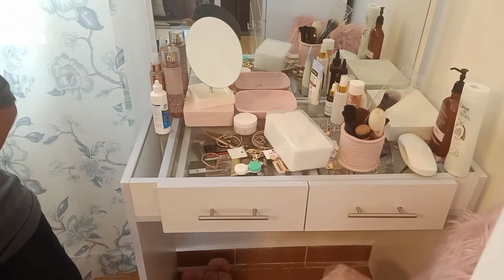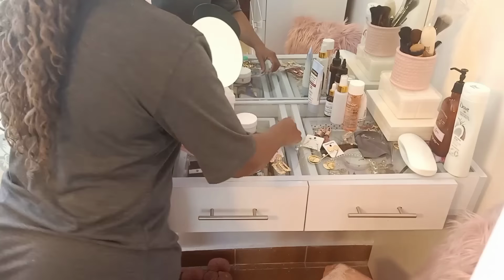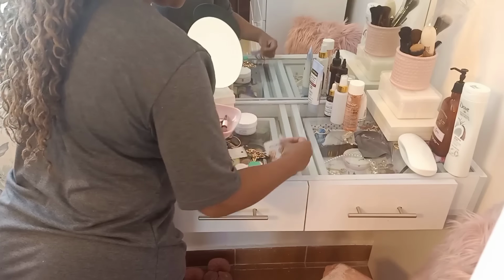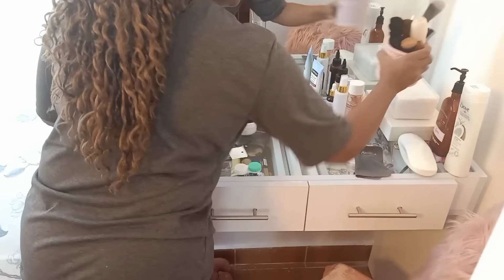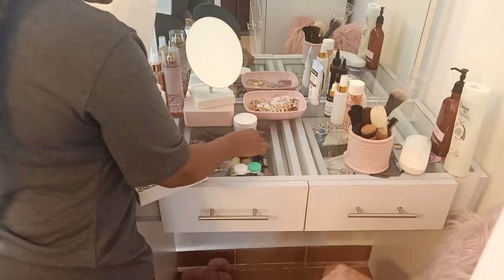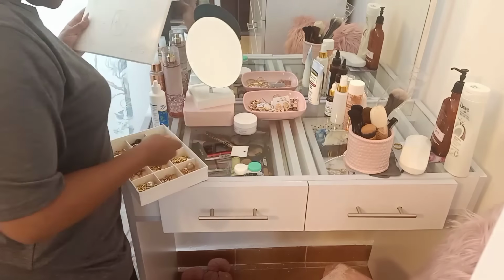To my dressing table, it's a bit messy because I had started on decluttering my jewelry the day before. I had necklaces that had broken, some the coating had already come off, earrings that had no partners, so I had to get rid of them.